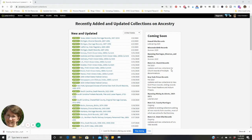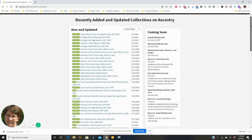So let me just show you what this looks like, because I know that sounds kind of confusing. When I look at this up here, a lot of these at the top, as we can see, are voter registers, death records, those types of things. Find a Grave's done a lot of updates, it looks like. Census records. So these are actually pretty standard records. South Carolina has some good new records on. So I'm just going to kind of scroll through.